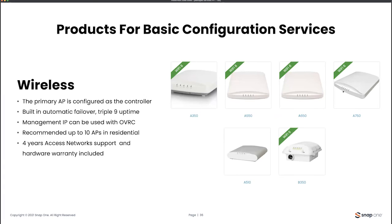And then we use our access points. Basic configuration services uses Unleashed access points. The hardware is technically the same as what we use for ARC, so it's the same exact access point. It's just which firmware version is running on it. We have 4 or 5 different indoor models and then 1 outdoor, and you can run up to 10 of these in a basic configuration deployment.